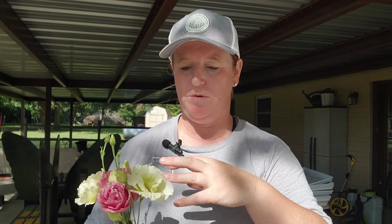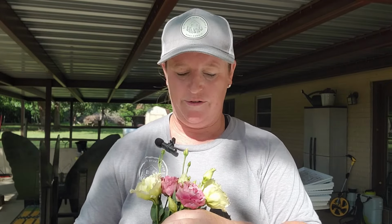I only had to cover them once when it froze in late January. And then they started blooming in May, and they've just done beautifully. I grow them outside. I don't have a hoop house. You can see this one, which is one of my shorter ones, is long enough to put in an arrangement or sell to a florist. Most of the stems had multiple buds per stem, so very successful.